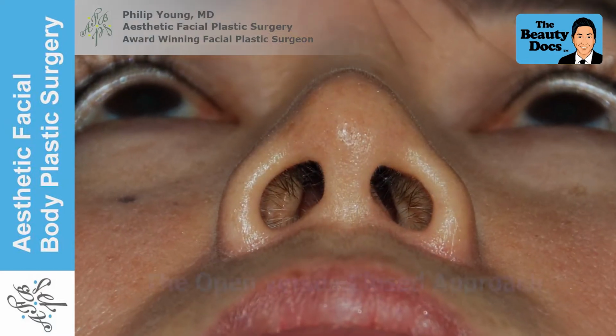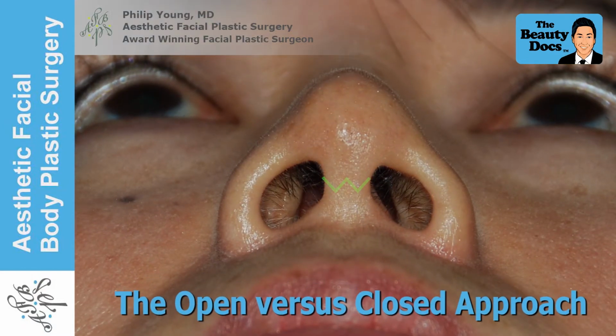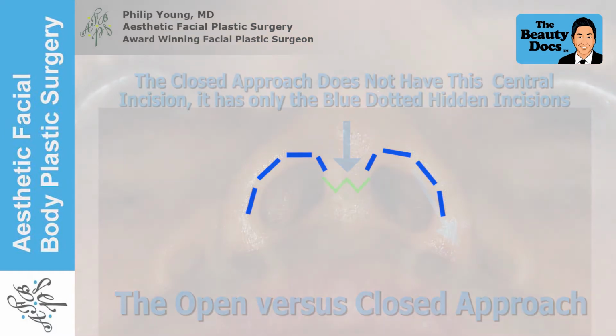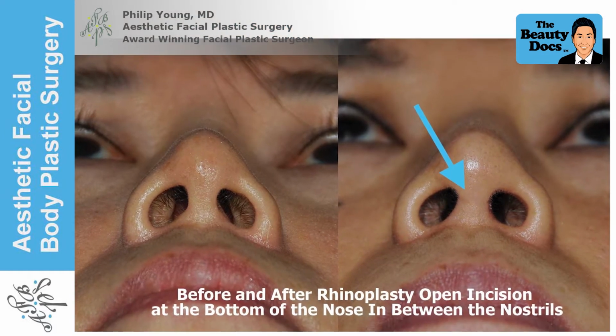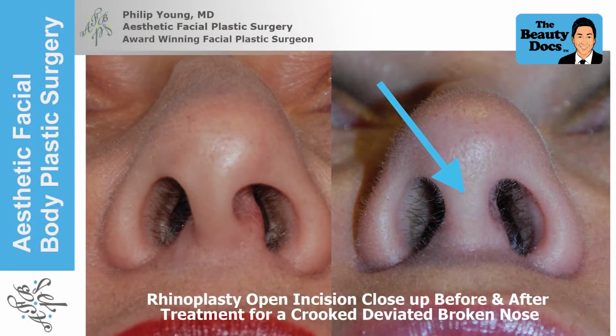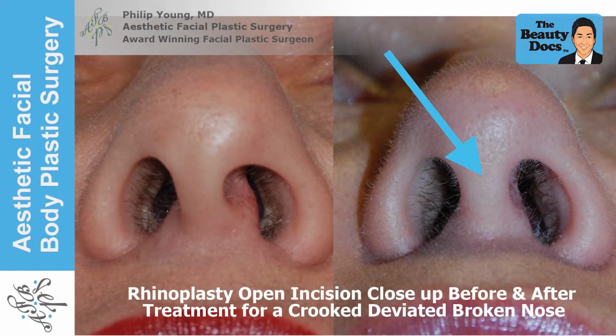We do rhinoplasty with an open approach. We open the nose from this bottom incision that extends in the nostrils unseen. This approach allows us to get better visualization for better accuracy and less limitations. Ultimately, we think this helps us get better results for you. As you can see, the incision heals well and can be imperceptible.